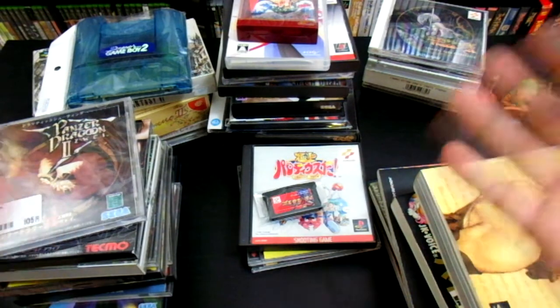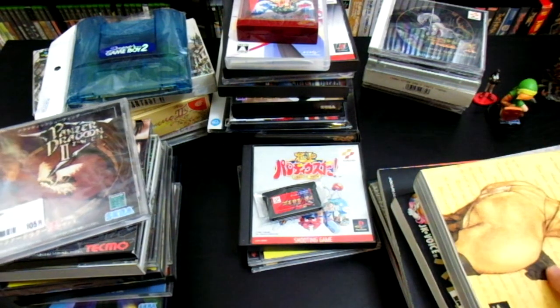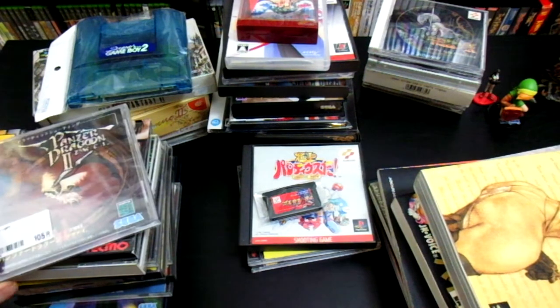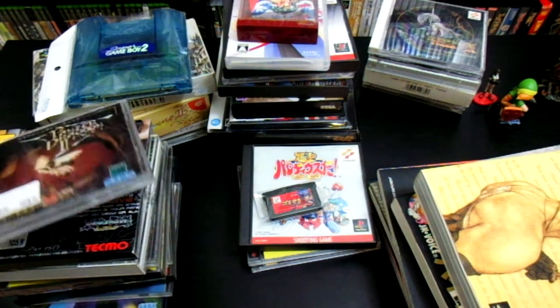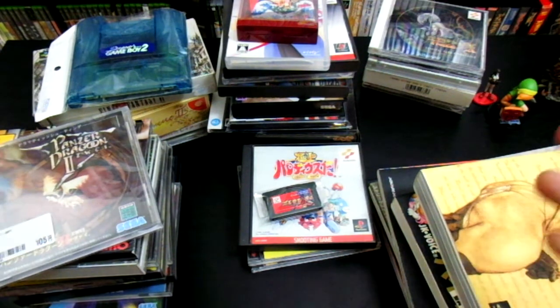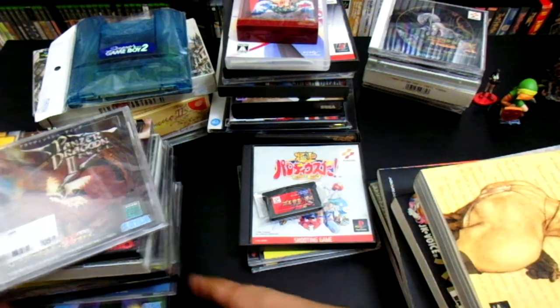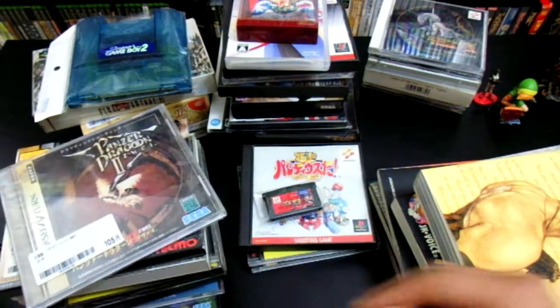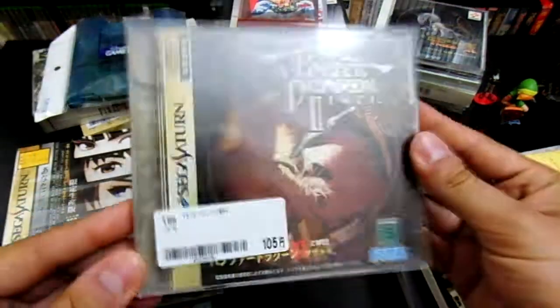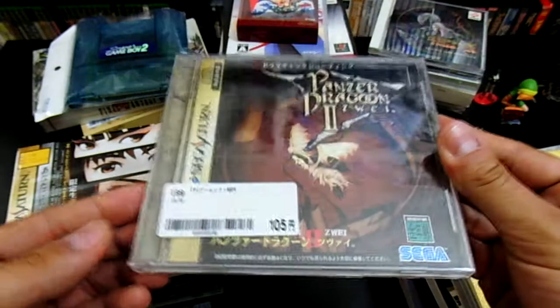I'll just kind of use dollar values, make it simple, and another thing to note is I picked up a lot of these games in the hopes that I'll make a video about some of them sometime. So hopefully in the coming months you'll see some videos from me about the titles I mention here. First, let's start over here with this stack right here. It's a pile of 105 yen games, so literally about a dollar with the exchange rate at the time.